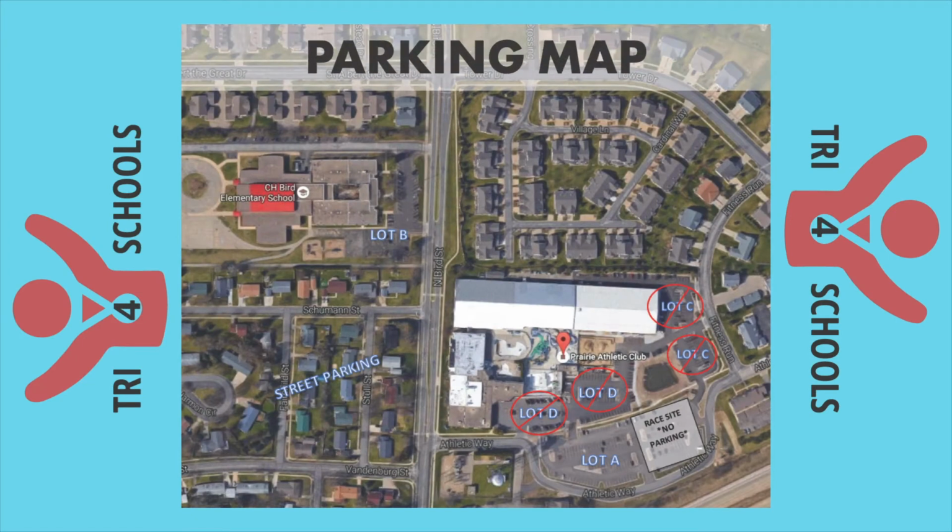Please park in the locations designated on our parking map. For participants and spectators, this is the southern parking lot at the Prairie Athletic Club, street parking west of Bird Street, or at Bird School. Please do not park in any other areas on the Prairie Athletic Club grounds.